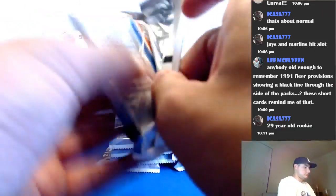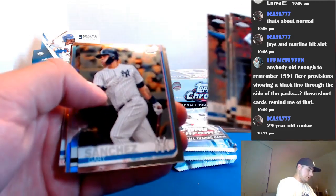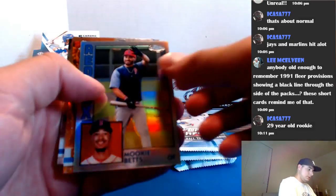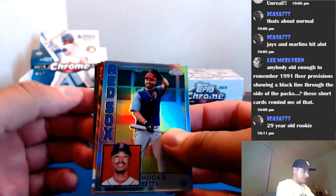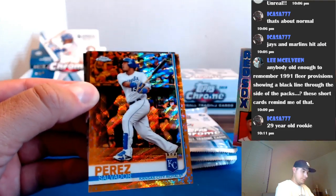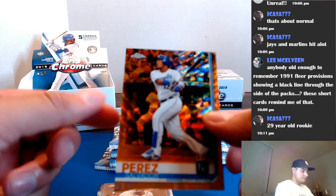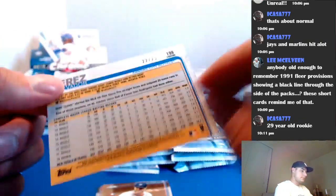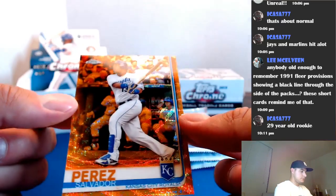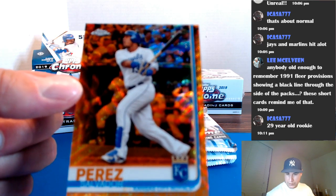Suarez, Givens, Cozart, and Yelich. Bader, Dozier, Lamb, Markakis, Sanchez, refractor, Alonso, Mookie Betts. There it is. That's an orange wave. Mookie Betts. Salvi Perez for the Royals. They got a blue wave of him, now they got an orange wave. Congrats. Salvi Perez, should be numbered 25. Yep, 22 out of 25. Nice hit. Congrats for the Royal spot. And that is going to be Kyle W. Kyle W, congrats.